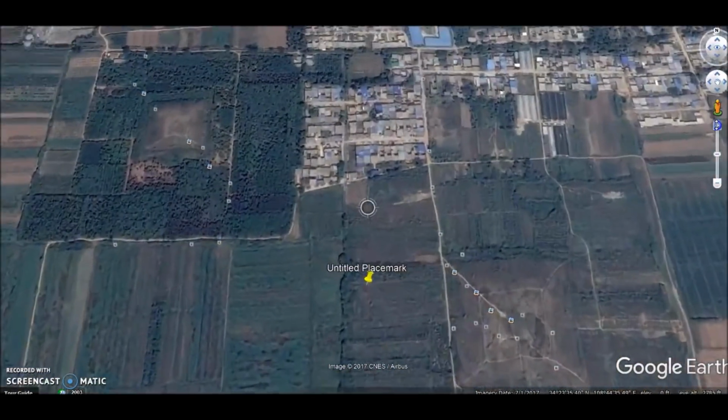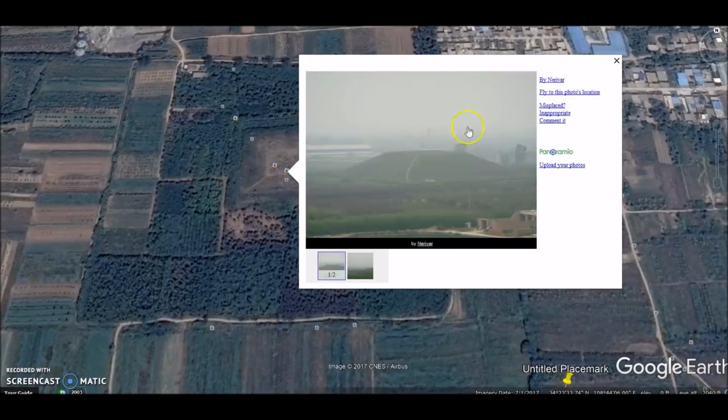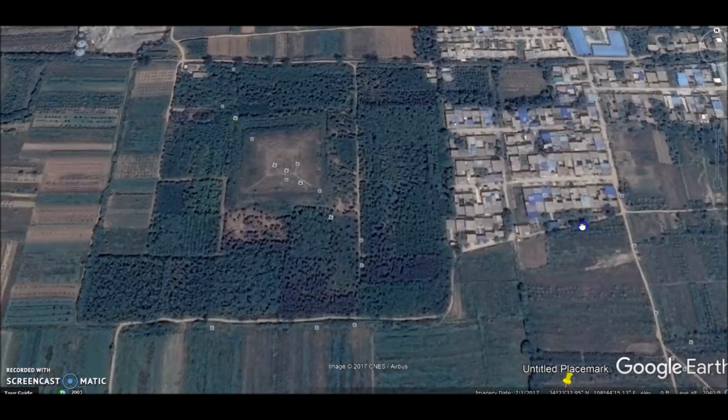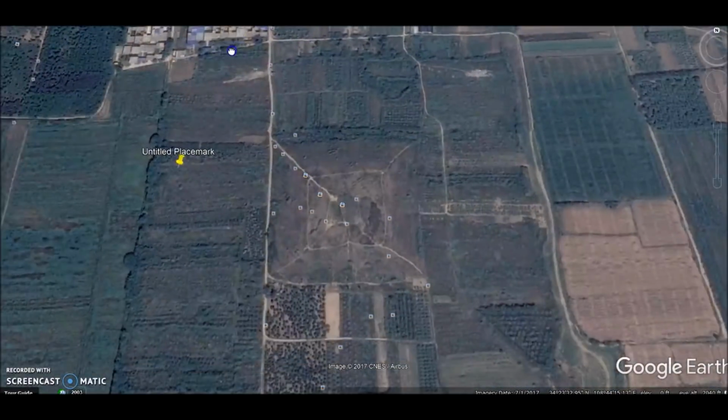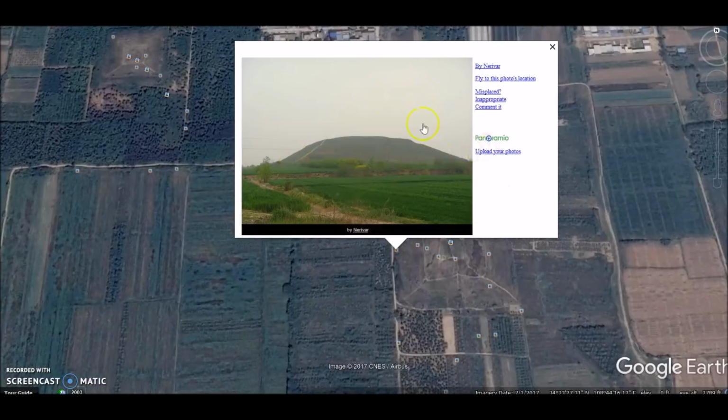And if we go down here, here is 2 more. One right here, good sized structure. And right next to it is an even bigger structure. This one right here is one of the bigger ones. And that is a massive structure.